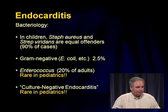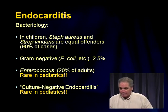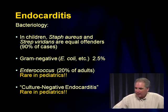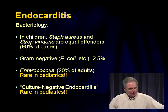What are the bugs? In pediatrics, strep viridans and Staph aureus are equal offenders, okay, and account for 90% of cases. Gram-negative, a little bit, okay. Enterococcus, which is a big player in adult endocarditis, for some reason is almost unknown in pediatrics. And another difference from adult cardiology is we don't buy into the culture-negative endocarditis, okay? The adults will make that diagnosis from time to time. We expect a positive blood culture in a child with endocarditis.